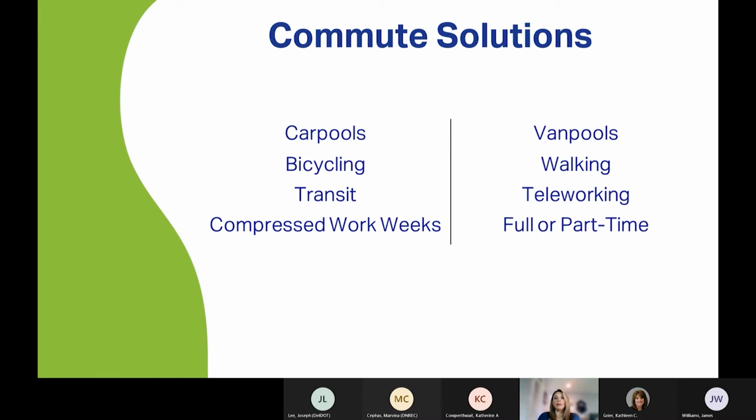So I mentioned clean commute modes, and these are all of our solutions. So what we have is we have carpooling. So when you are sharing rides and sharing that cost to get to work or school, biking and walking, transit, which is both the DART buses as well as SEPTA, compressed work week. So that's when you are working a longer day. So not the typical 9 to 5, you're working a longer shift day. You usually have an additional day off during the week that you're not commuting, and also you're not commuting during peak times as well during the days that you do work.